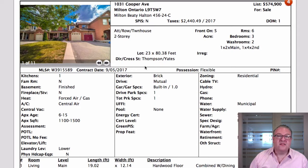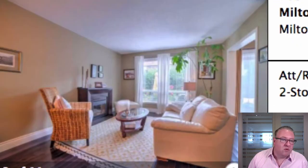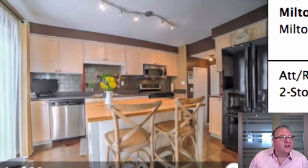Now, yesterday we had this model for sale, same as Cooper, so it's 1130 square feet. That one was $550, holding back on offers. I don't think they're going to get a ton of action on it. Maybe if they get one or two offers. So this one's $574.9. All they're banking on is just more and better upgrades.